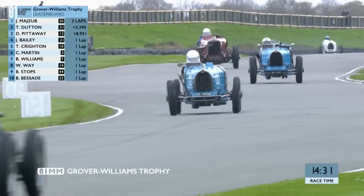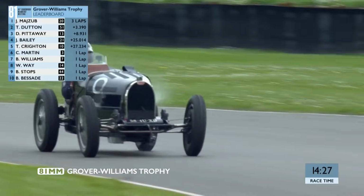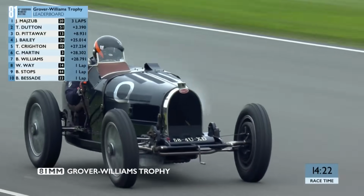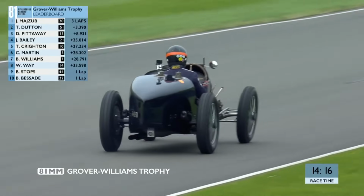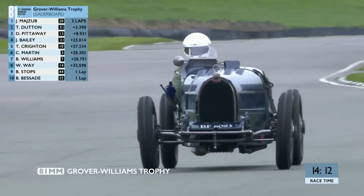Julian Majoub leads the way there, and actually he's just whacked out a stellar gap, over 3 seconds. And there was some smoke coming out of the back of Matt Walton's Bugatti Type 51, and you can just see smoke as well erupting from the front end, and even the engine cover just rattling ever so slightly. Looking either side, problem then that would explain it for Matt Walton.